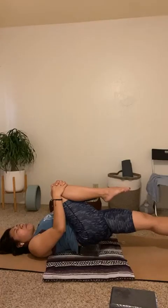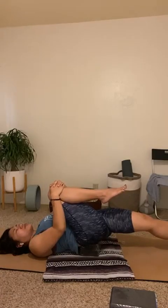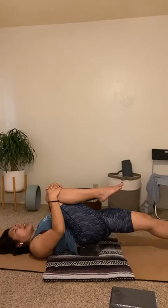Your toes can be active, pointing up to the sky, or passive, relaxing, your choice. And as you inhale, pull your knee in closer to yourself. And as you exhale, allow yourself to be supported by the ground and the block, finding ease in the stretch.